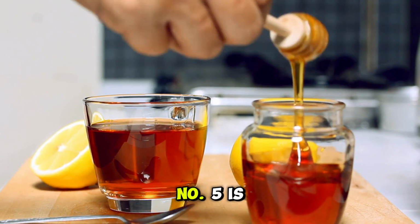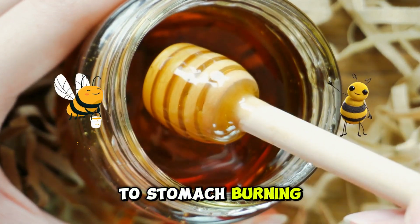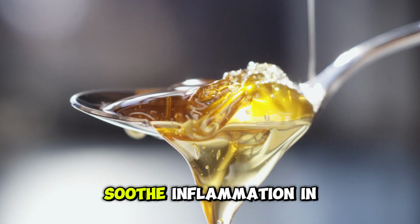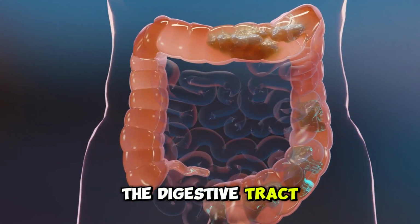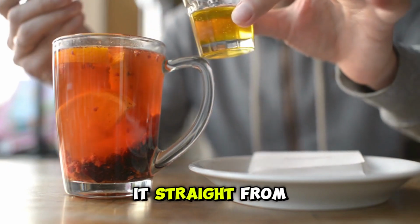Holding steady at number 5 is honey. Honey, you're the bee's knees when it comes to stomach burning relief. This sweet treat is a natural antioxidant and can help soothe inflammation in the digestive tract. Try adding a spoonful or two to a warm cup of tea, or simply eat it straight from the jar.